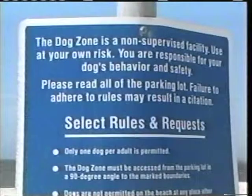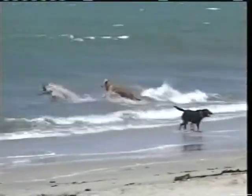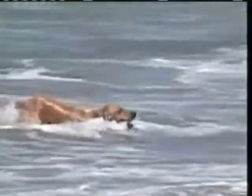What are the restrictions? Well, it's pretty simple. No aggressive dogs. You can have one dog per adult. Here at the dog beach, there's no human food or pet food allowed. The dogs must have a collar and a tag from Long Beach Animal Control or from wherever they're coming from. So if they're coming from Los Angeles, they have to have a tag from LA Animal Control.